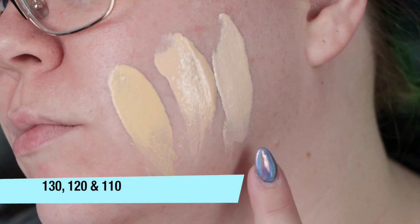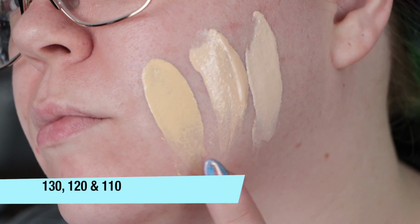Something that I found kind of interesting about this is that in the shade that matches me best, which is 120, I feel like it looks very dry on my skin. But I also tried this in shade 130, and it doesn't look as dry. It's really strange. It's much too dark. It's much too yellow, so I can't get away with wearing it. But it doesn't look as dry. So it could just be that this shade in particular looks kind of dry, or just doesn't match me exactly, so it looks kind of weird.